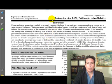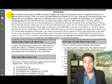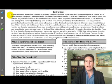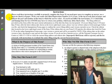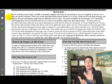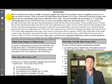Okay. Instructions for I-130, petition for alien relative. Please read these instructions carefully to properly complete this form. If you need more space to complete an answer, use a separate sheet of paper. Write your name and alien registration number, if any, at the top of each sheet of paper and indicate the part and number of the item to which the answer refers. This is a very important thing to do because there might be additional information that you have to add to the form, because it only gives you a couple little boxes. So if you need to do that, you have to put the question number, your name, and your A number if you have one, at the top of the sheet of paper, so that the paper can be incorporated into the whole application.